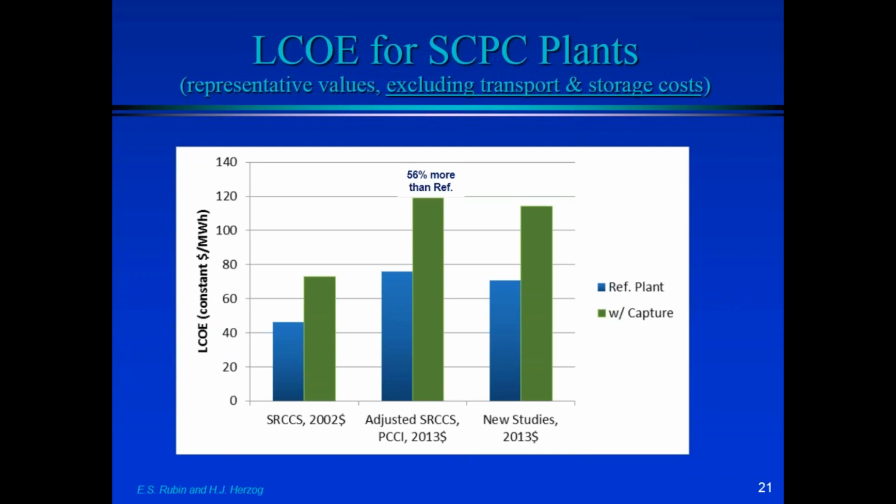And if you hit the bar once, you'll see first something analogous to what I said, but apparently you must not have seen in the previous slide: if we look at the special report, the levelized cost of plants with capture were about 56% higher than the reference plants without capture. In the more recent studies, again, that value has... Sean, hit the bar one more time. There should be another pop-up. There it is.